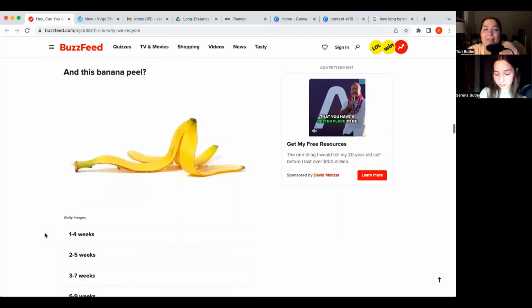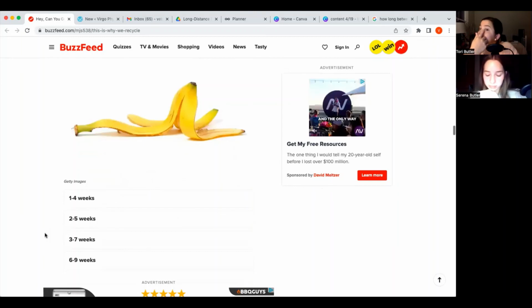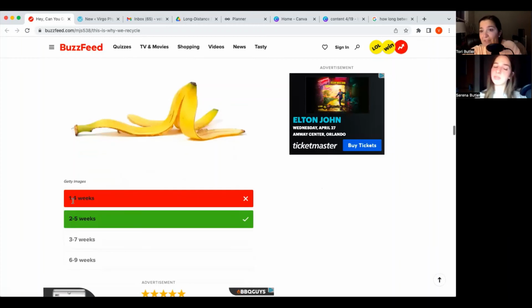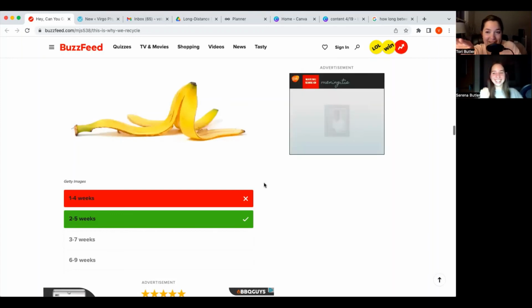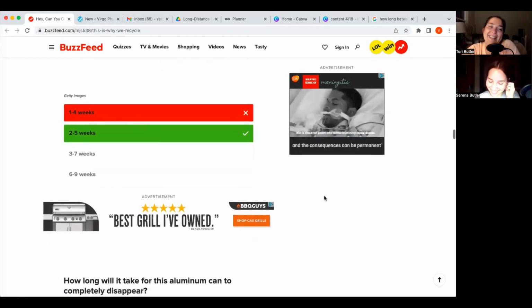All right, this banana peel: 1 to 4 weeks, 2 to 5, 3 to 7, 6 to 9 weeks. I'll say 1 to 4. I feel like it breaks down pretty quick when I take it off the banana. 2 to 5. Wait, I guess it's still encompassing the whole time. 1 to 4, 2 to 5. That means it definitely won't happen in 1 week, but it might take more than 4. Okay, that's dumb. 3 to 7. That's stupid.